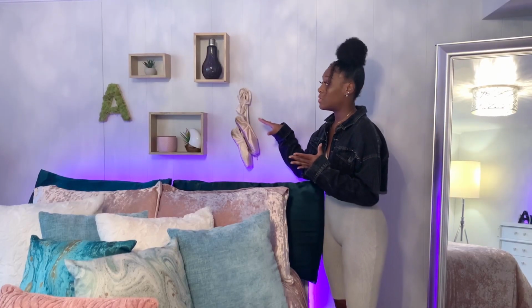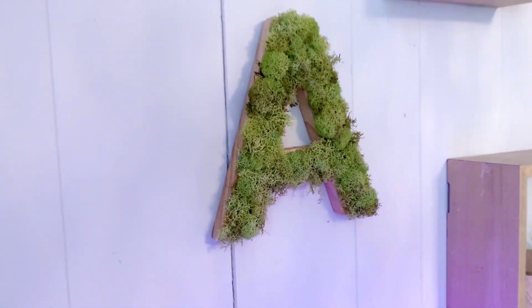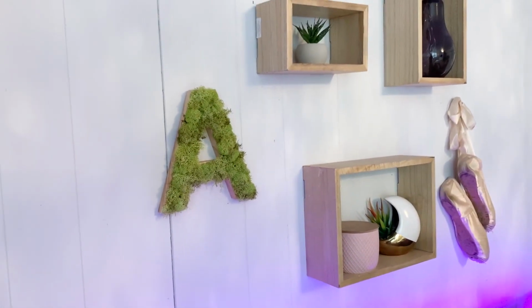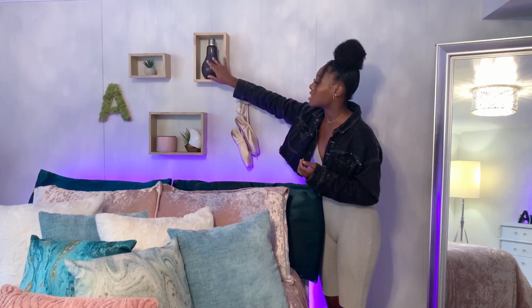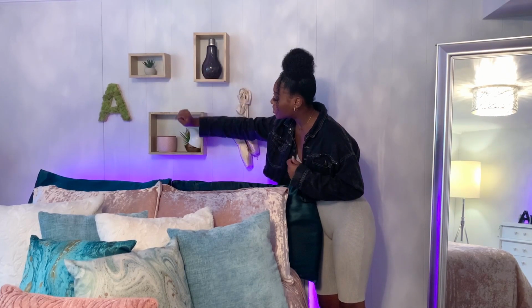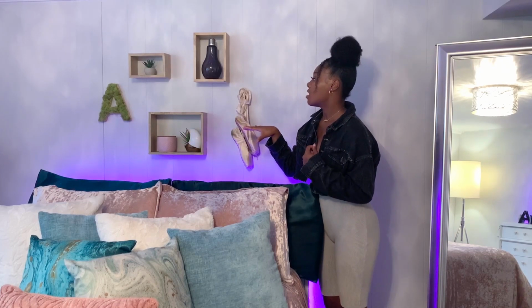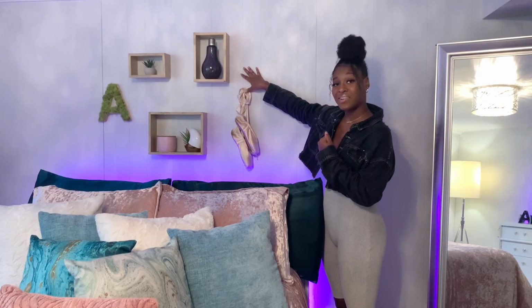Moving on to up above my bed, I just have these cute wooden shelves. I actually found them in my mom's garage, so I don't know where they came from. I just have cute little knickknacks on here. This was one of the things that I got from my dorm. I just have a cute little plant in this one, a plant in this one, and then I have this wooden letter on the other side that I covered with grass stuff because I wanted it to feel earthy in here. Right here I just have these crusty, dusty pointe shoes.